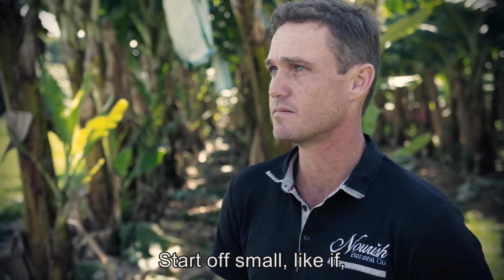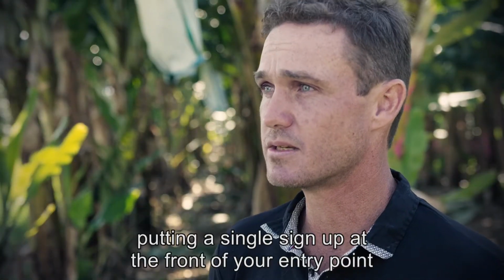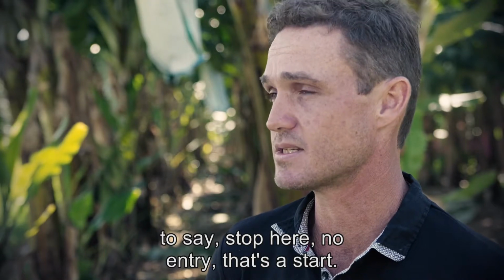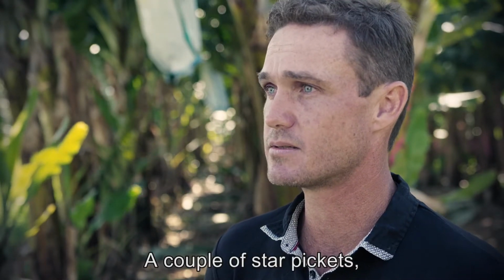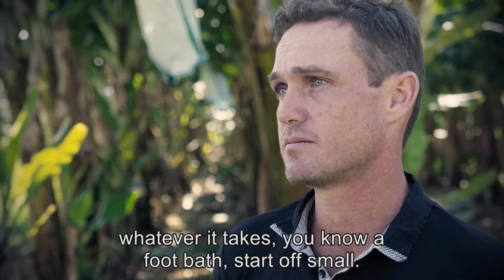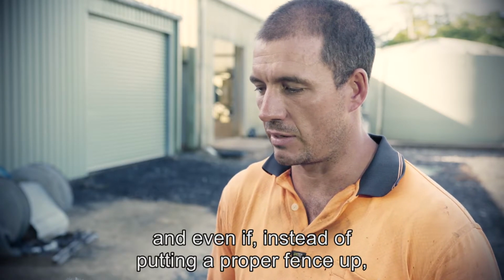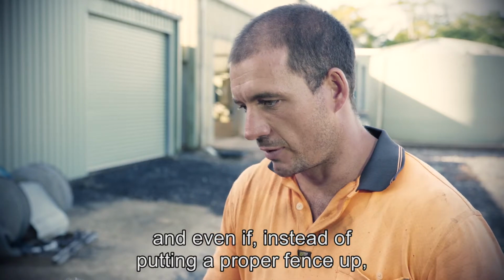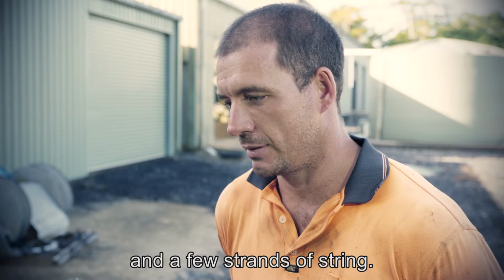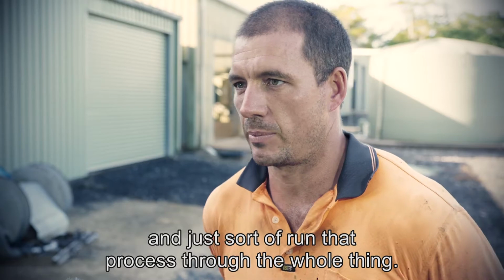Start off small. If no one has unlimited resources, putting a single sign up at the front of your entry point to say stop here, no entry, that's a start. A couple of star pickets, some rope, whatever it takes, a footbath. Start with the simple and easy things. Even instead of putting a proper fence up, it was a few steel pickets and a few strands of string, and then we'd replace that with a better fence and run that process through the whole thing.